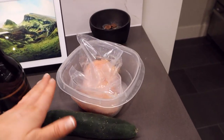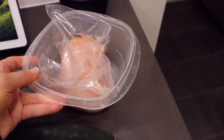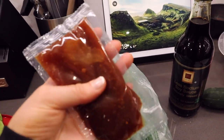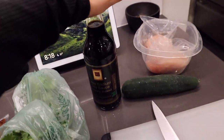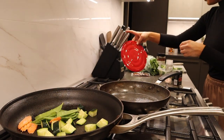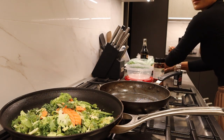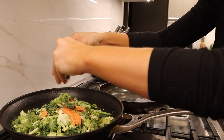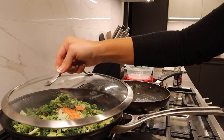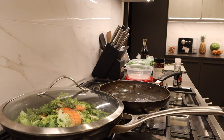And then this is the rest of the chicken breast that we didn't use at lunch. So I'm gonna cut this up, cook it up. I just bought a separate little pack of teriyaki sauce. So we're gonna use that one and some soy. Some coriander and I'm gonna put the lid on that so that that can steam.